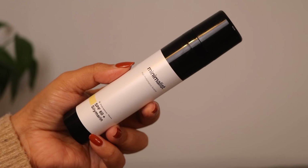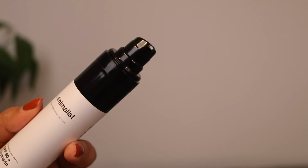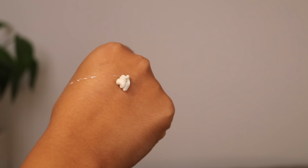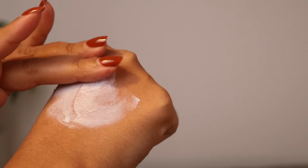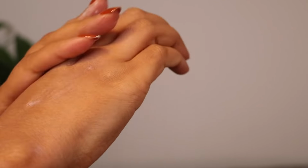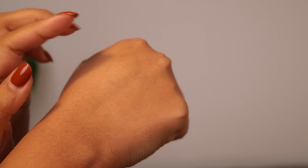Now the SPF 60 is just a little bit creamier. So for those of you who've got dry skin, I think this is going to work a little better. It feels a little more moisturizing than the SPF 50, but it's the same in terms of it's not going to leave any white cast, and it's pretty quick to absorb, so you don't have to wait around for it to sink into your skin properly.